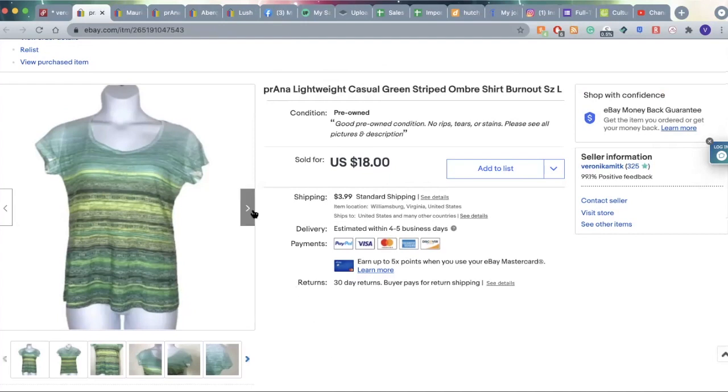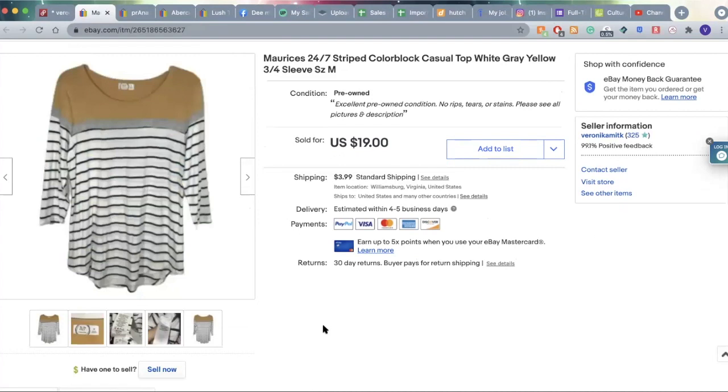I have no idea how much I get after eBay takes their fees out, but $13, I probably end up with like 10-ish. And this came from a regular thrift store, and I think I had about $3.50 into this. Then we got this Maurice's 24/7 striped color block casual top in gray and white and yellow. This sold for $15. That was also, I believe, an offer either I sent or they sent, I forgot. And yeah, sold for $15, buyer paid shipping.